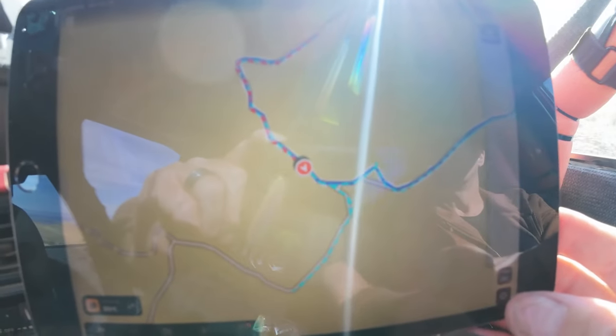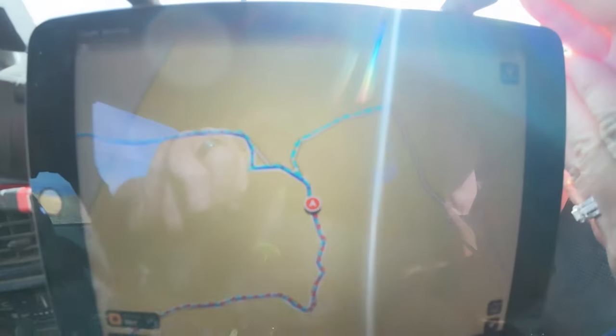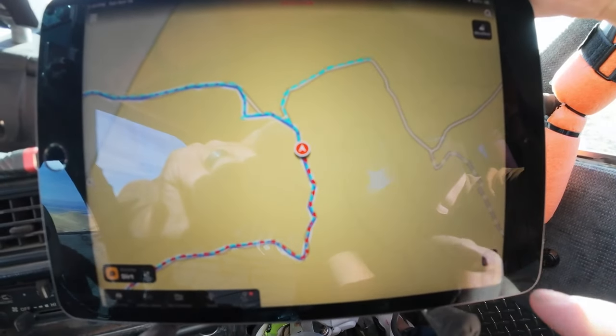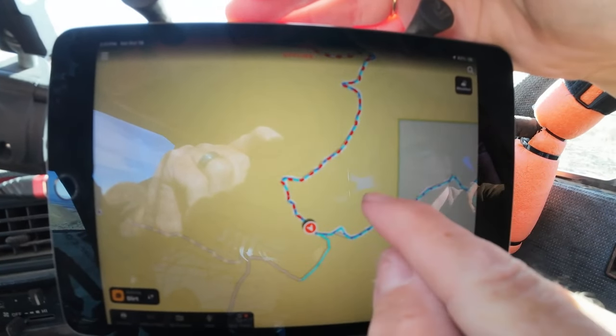You can see that the glare of the sun is making it impossible. Over here, no, there we go. Put your hand right there. So this is, let me get this in the right position here. So we're right here, we're getting ready to, where are we?